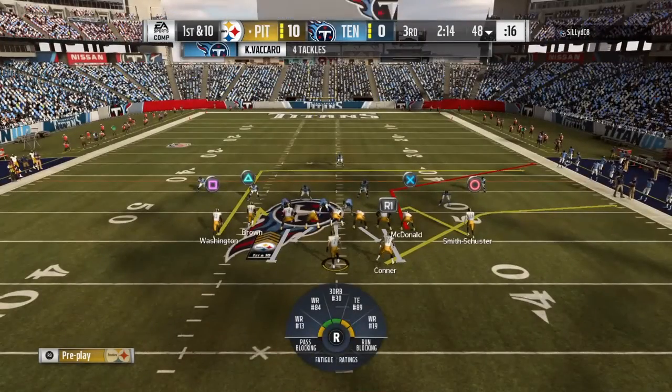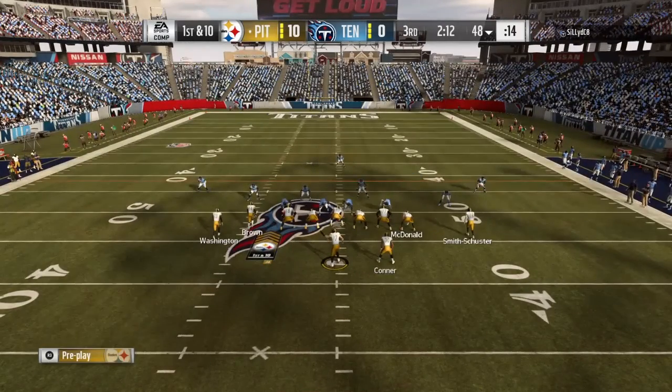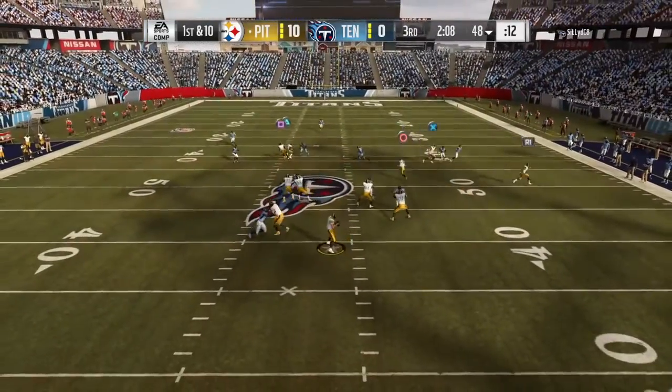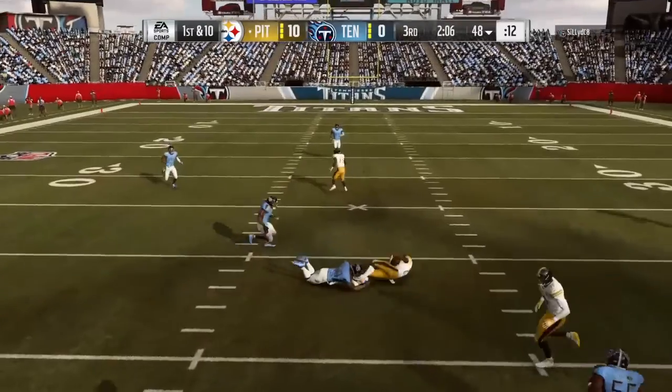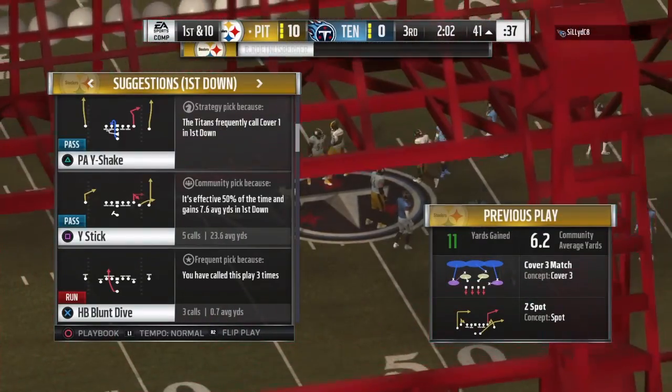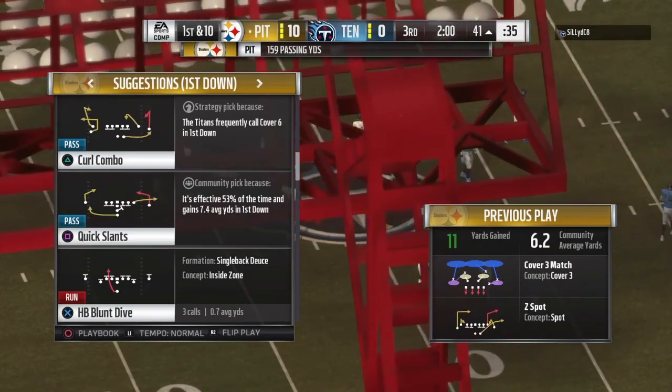That was a route run not just with dexterity, but with intelligence. Found the hole in the zone, made sure the quarterback saw him, and was able to make the sure catch and put the down marker back to 1. Over the middle here to Brown. A Steeler first down on the pickup of 11 yards.